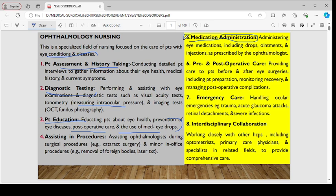So you'll be able to administer the eye medications, including the drops, the ointments, and the injections, usually prescribed by the ophthalmologist. You also need to be able to provide pre and post care to patients just before and after eye surgeries, including patient preparation, monitoring recovery, and managing post-operative complications. You should also be ready to handle ocular emergencies like trauma and acute glaucoma attacks, like closed angle glaucoma, retinal detachments, and other severe conditions.